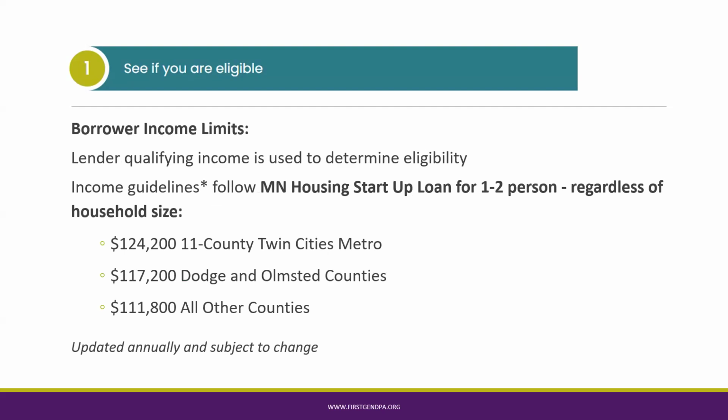Let's talk a little bit about borrower income limits. So this program follows the Minnesota Housing Startup Loan Guidelines for 1 to 2 person. This was designed intentionally with the goal of trying to limit confusion. It does differ in the sense that it doesn't adjust for household size, but essentially the income limits are as follows. It's important to note that income can be updated annually and is subject to change. So depending on when you are viewing this training, it will be important to reference the website to make sure that this is the most up-to-date and accurate income limits.